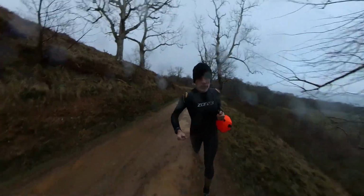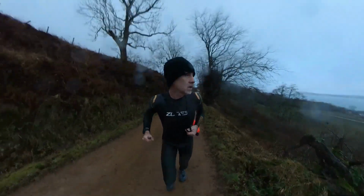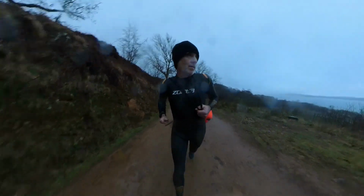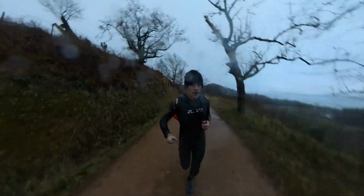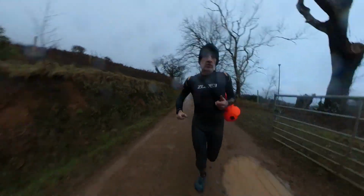Just going to jog down to have a swim. A couple of places that I think I can swim from. So I just need to find my way around the estate. I got here last night about 5 o'clock and dropped the boat off.